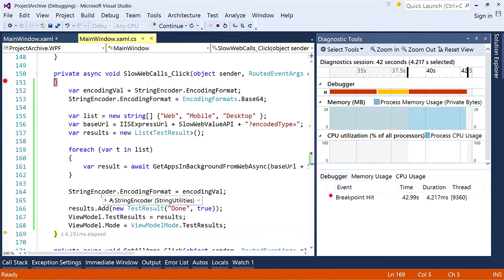That's just a really lightweight way in the debugger that I can time my code without the need to go add stopwatches or custom instrumentation or run a profiler outside of the course of debugging.